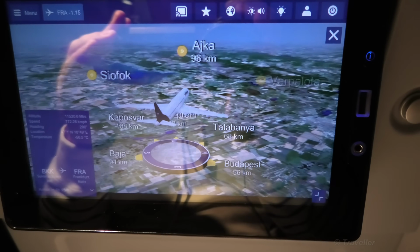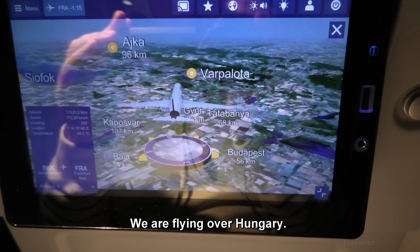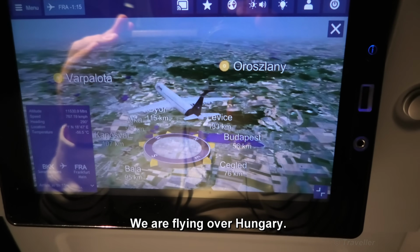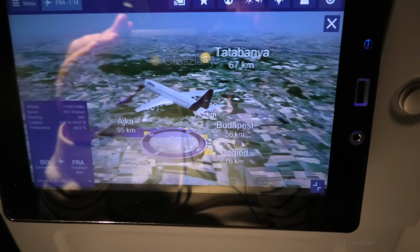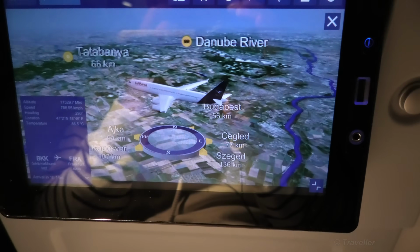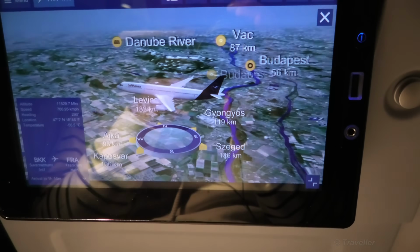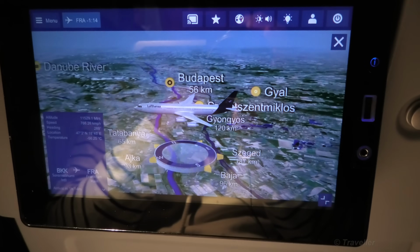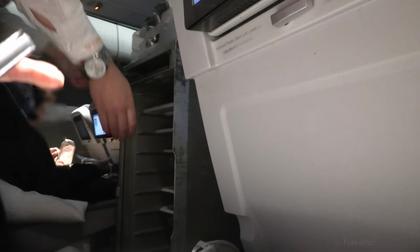Heading for Ica is 96 kilometers in front of us. Parpalota, Tatabanya, Kaposvar, Budapest, Kiglet. Many of these names I've never heard of. Of course I've heard of Budapest, but the other names, well, not very difficult, I just don't know them. Breakfast trolley is here. We're just waiting for our breakfast now.